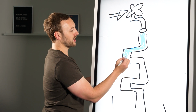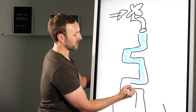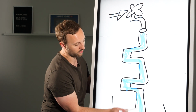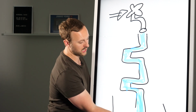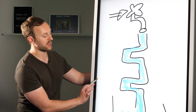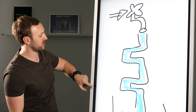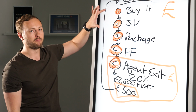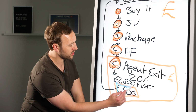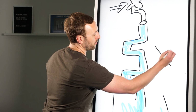the leads. You end up getting in front of the vendors or investors and you qualify them, you book appointments. Then when you actually go to the appointment, whether that's a viewing or a Zoom call, whatever it is, you're going to put a proposal in front of them. And the more proposals or offers that you get in, the more money you're going to get in your bank account. All right. And this is as simple as it gets. And if you understand who your customer avatar is on the investor side and the vendor side, and you understand your monetization route of buying it, joint venturing, packaging, finder's fee, or the agent exit, then what you do is you reinvest every agent exit, whatever you can get, back into marketing. And this is going to multiply your money.